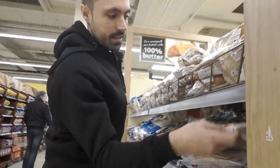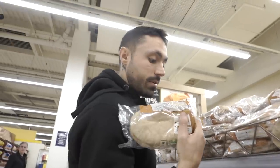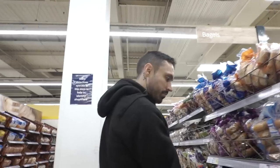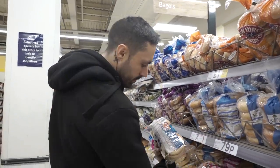Got wraps. I like to do these wholemeal wraps. And then you get some tofu or some chickpeas, put it inside and have a nice little wrap. Bagels. Check the back. Bagels are all right.